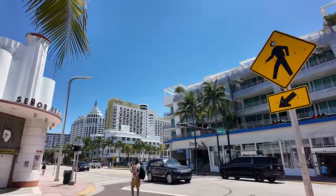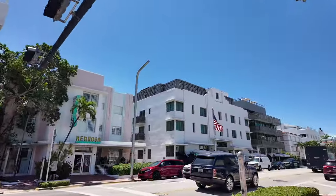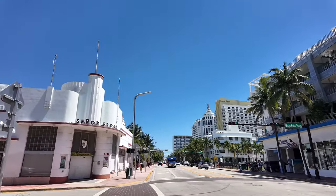I love that building over there. Oh my God. I love this architecture. Yeah.